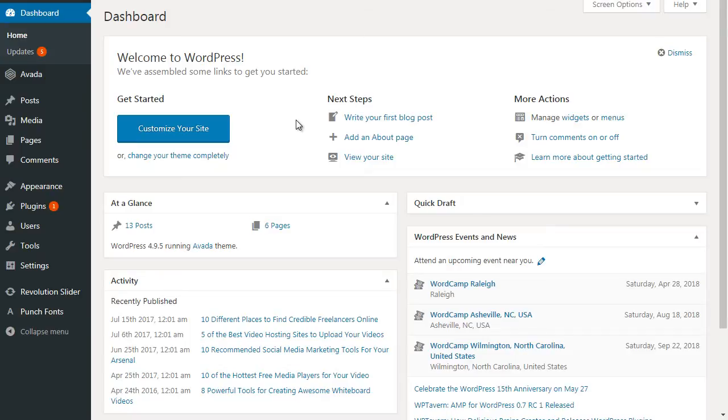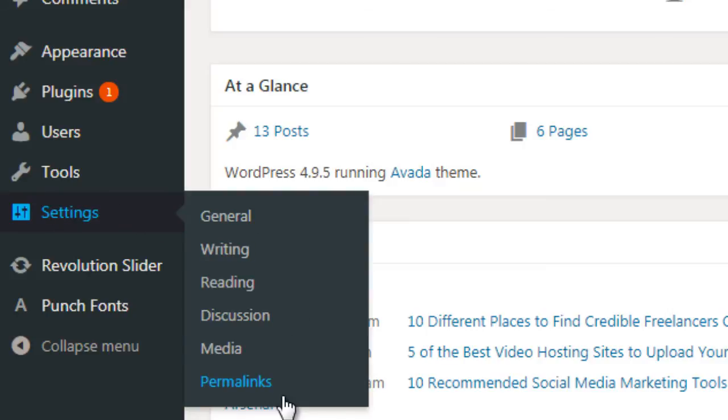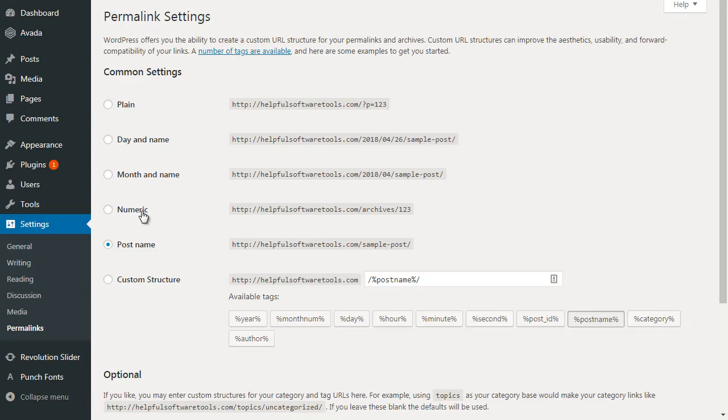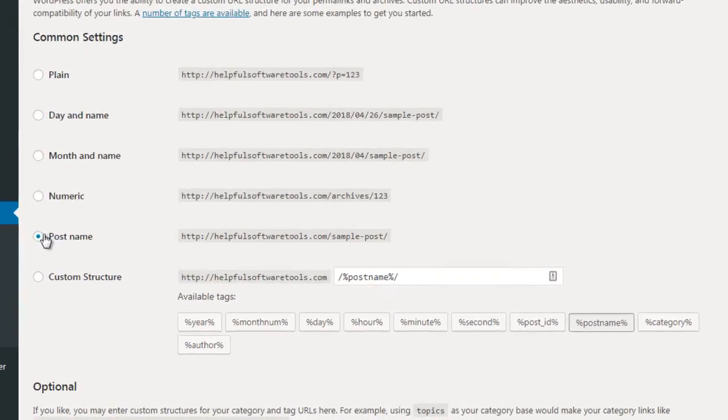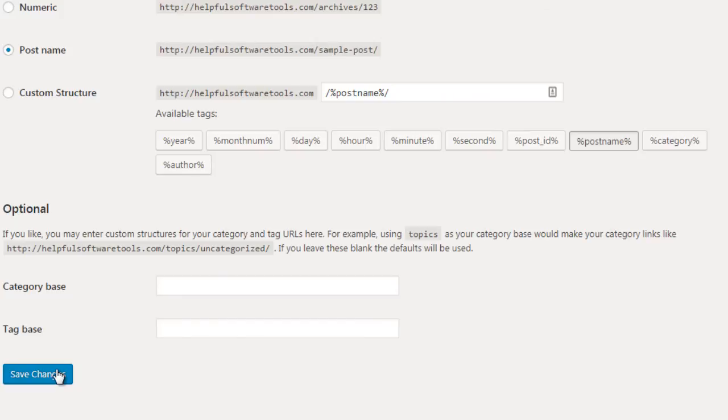Okay, so first things first, go ahead and log into your WordPress site, as you can see here. And then what you want to do is access the permalinks to make sure that your URL structure is search engine friendly. So what you need to do is, to the left-hand side, go to Settings, Permalinks, and then we'll get to here. Now, at this point, you're going to want to choose post name. Click post name, click save down here, and that's it.